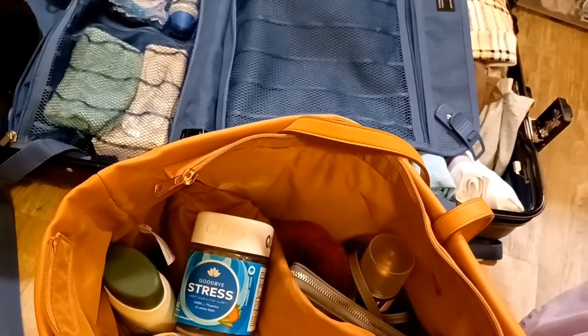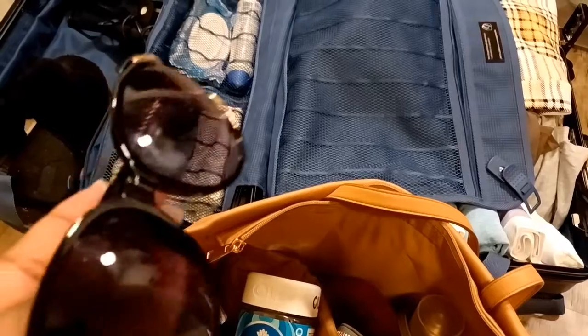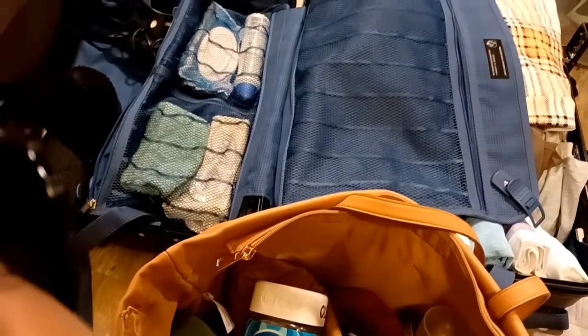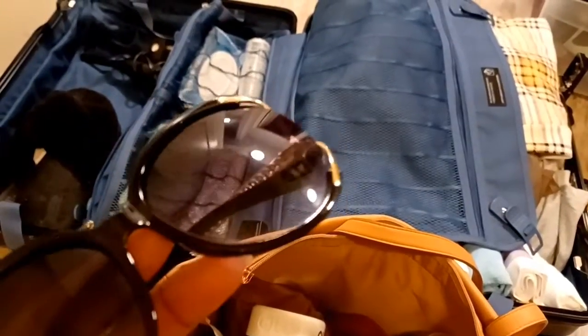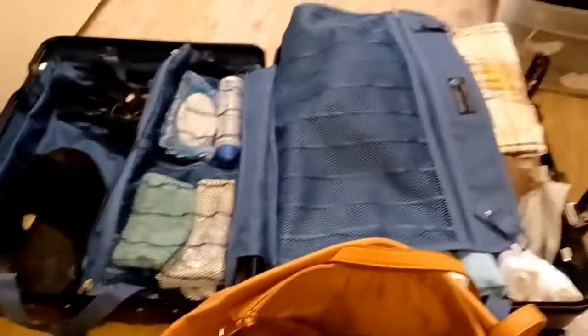What else? And then I'm gonna bring, I had ordered some shades, but I'm gonna bring the shades that I have so far with me. I ordered some, but they're arriving late, so I'm gonna have to stick with these shades, which is no problem. And then most likely I'm gonna bring my hat.